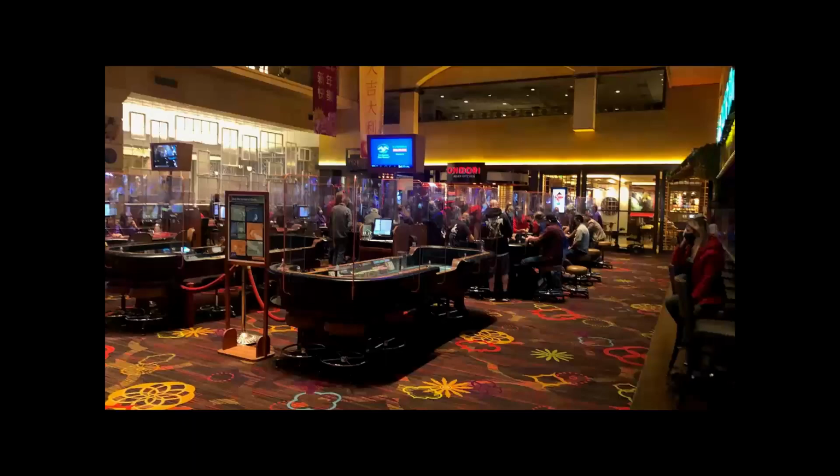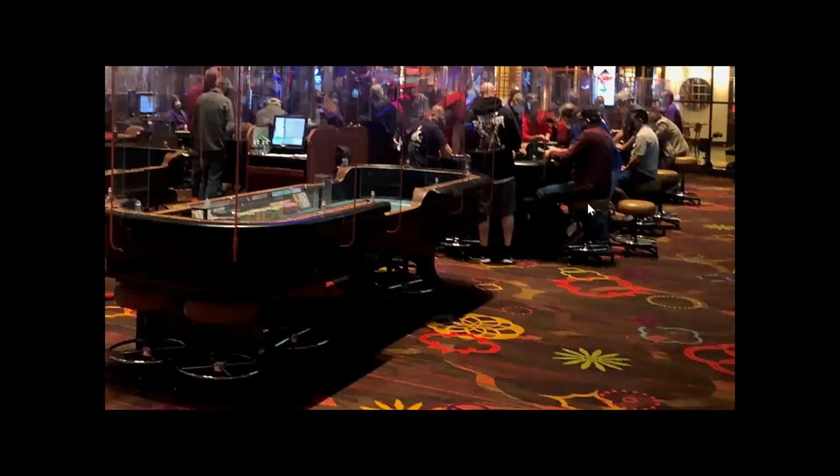You see all those people sitting down? Let me bring it in a little closer for you. This is one of the things I do think is kind of cool about the Orleans: they have stools for everyone. That means this table is a little bit shorter than what you'll find in a lot of other places. But the stools are kind of cool, it makes it where you're not having to stand so long.